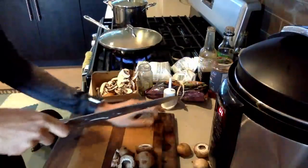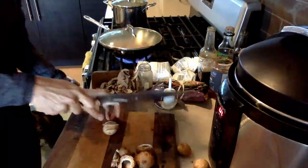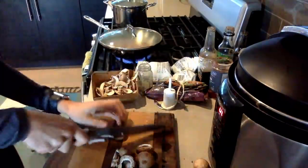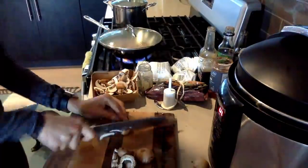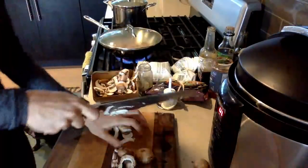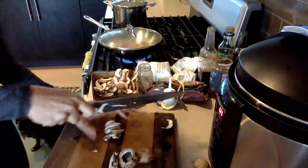So, chop, chop, chop. I could have cheated and bought sliced mushrooms at the store. I thought about it. They were a dollar more this week, so I decided to just get the regular mushrooms and cut them myself, because sometimes it's a principle thing for me. But most of the time, I choose the lazy option no matter what. Okay. So, here we go.